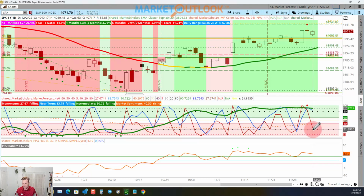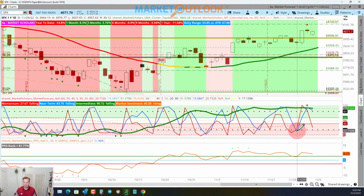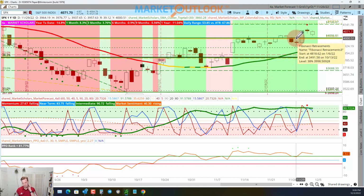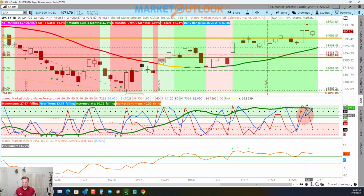The momentum line's got to get down into the reversal zone technically, and then ideally, like we saw over here, you want to see the near-term line also in the reversal zone, or at least down into bearish territory, like we saw back here on the 29th. Obviously, that day was the Powell speech, so it rallied that day. So that makes that signal look really, really good.